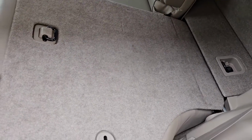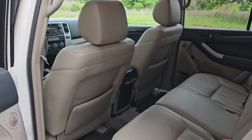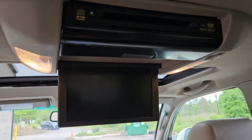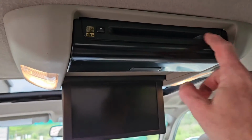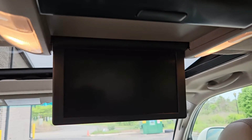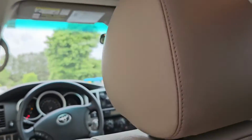Oh, fold this back down again. Looking good over here. Oh yeah, most importantly, there's our factory DVD. I'm telling you, I don't know if I've ever had one with factory DVD. I'm going to have to turn it on with the remote. I figured if I hit eject, I can hear it wanting to eject, but the TV won't turn on, so we'll mess with that here in a minute.